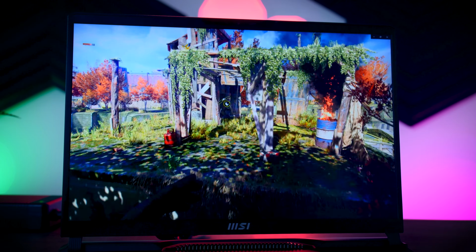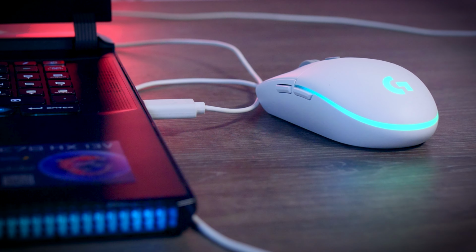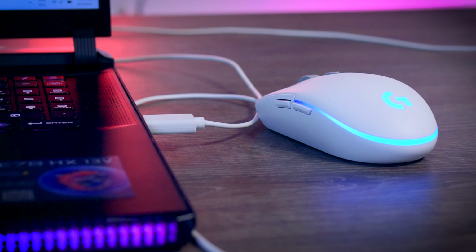I personally would have preferred if they moved at least one Type-A connection to the back, because right now, if you use a wired mouse, for example, the connection and its cable will totally be in the way of your hand, which can be quite annoying while gaming.